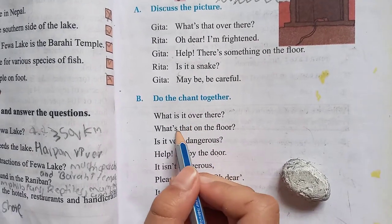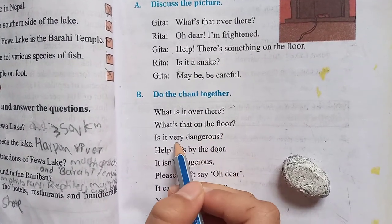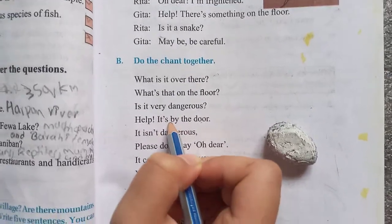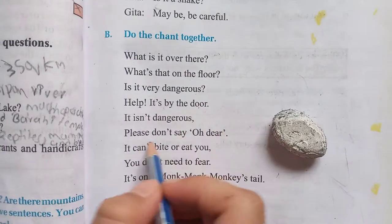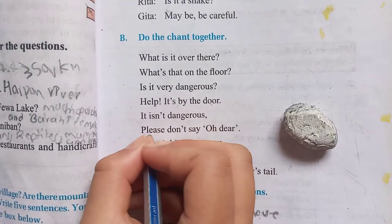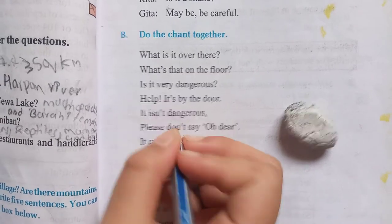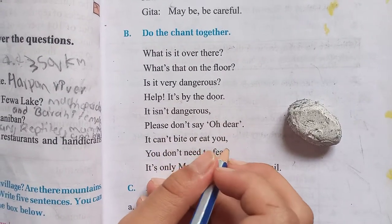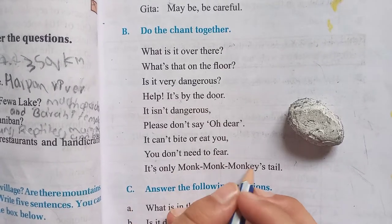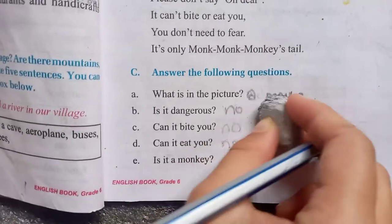What is over there? What's that on the floor? It is very dangerous. Help, it's by the door. It isn't dangerous. Please don't say, oh dear, it can bite or eat you. You don't need to fear. It is only a monkey tail.